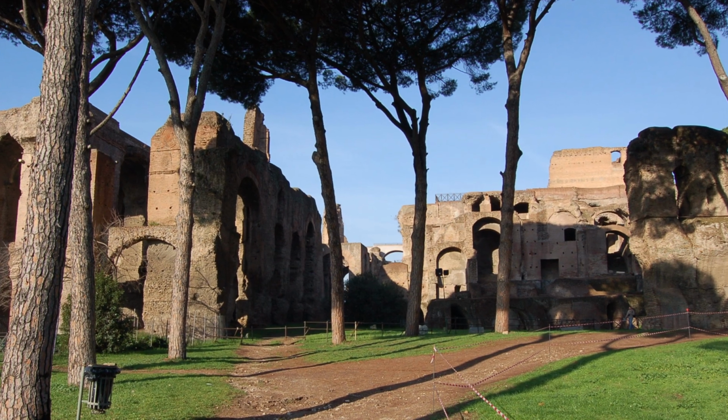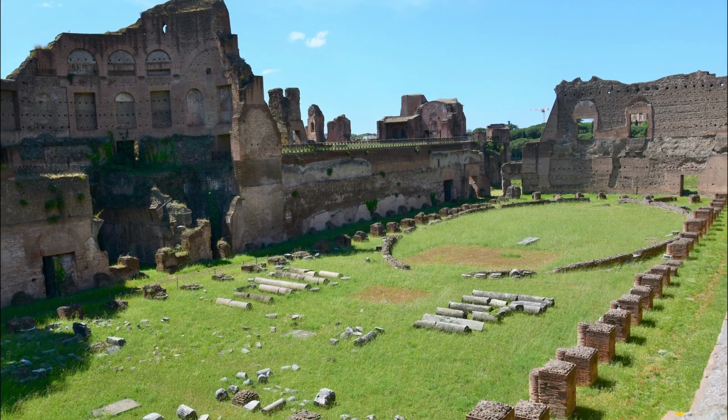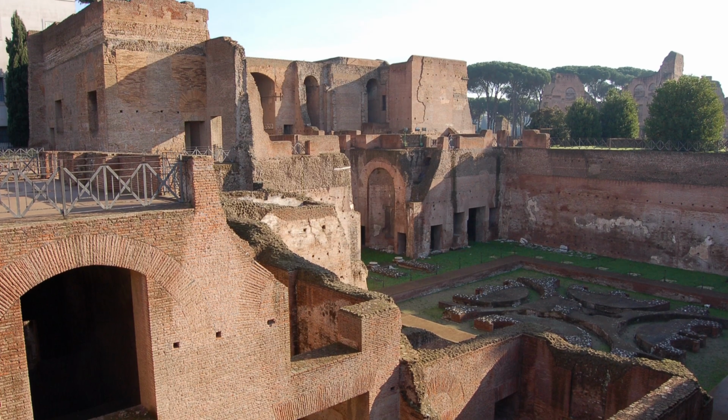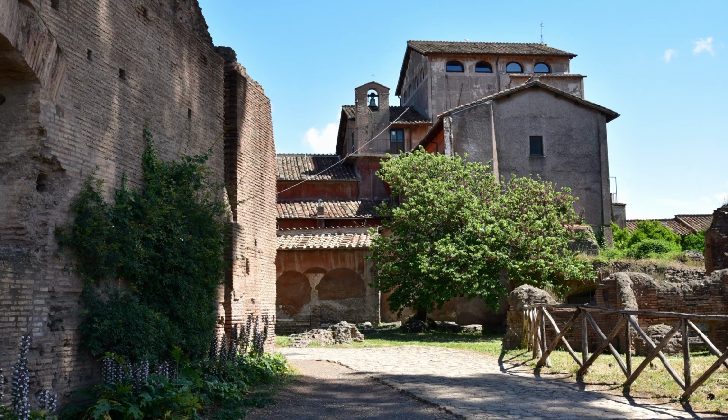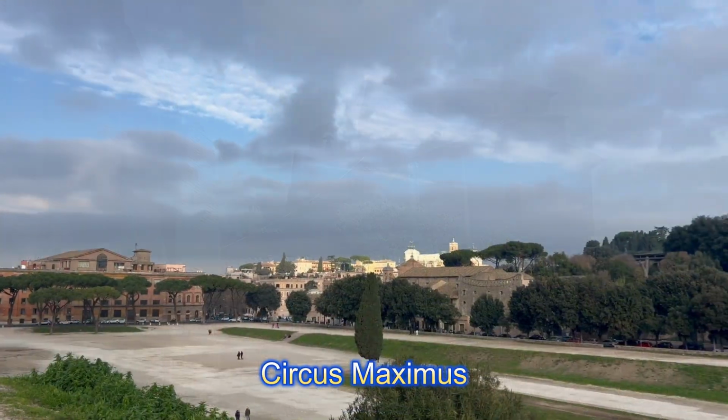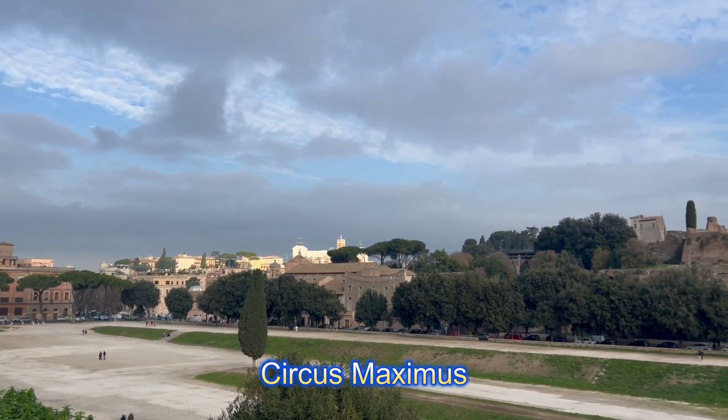During the Republican period, Roman citizens belonging to the upper class settled on the Palatine Hill and built sumptuous palaces, of which important traces are still preserved today. The Palatine Hill is worth visiting on its own because of its importance and the beautiful views of the city, including the Circus Maximus and the Roman Forum.